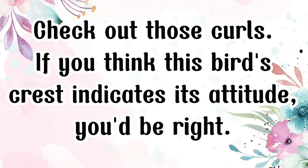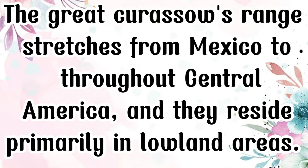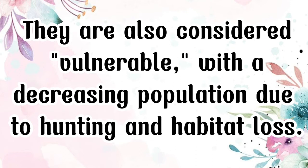Check out those curls. If you think this bird's crest indicates its attitude, you'd be right. The great curassow's range stretches from Mexico throughout Central America, and they reside primarily in lowland areas. They are also considered vulnerable, with a decreasing population due to hunting and habitat loss.